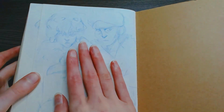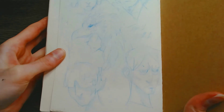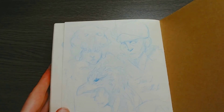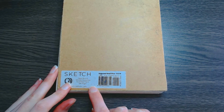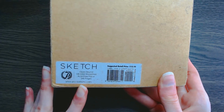Last page, so this is January 1st, 2021. I finished a lot of sketchbooks this day, that evening, because it was just time. So many of them were so old, and I'm like, no, I need to move on. So this is Piccadilly, 240 page sketchbook.